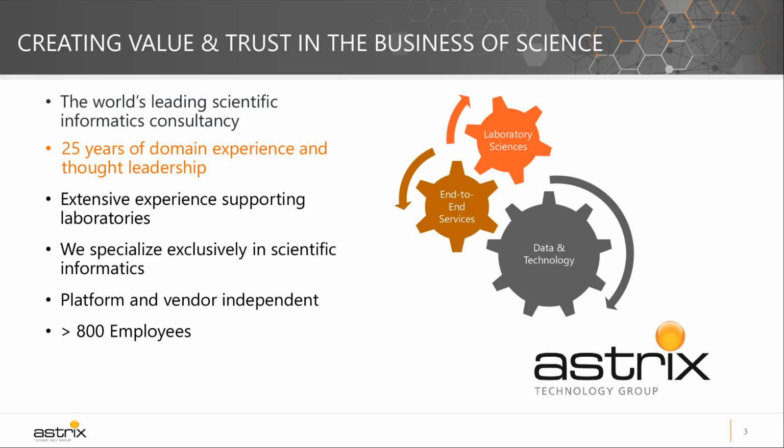And when I talk about scientific informatics, just a general definition, you can think of it as really any computer type system out there that collects, stores, processes, reports scientific data. Okay, and that could be in an R&D environment, it could be in a quality manufacturing QC environment, or even in the manufacturing area. So the systems that cover that, and there's many of them, we'll talk a little bit about that. That's what we mean by scientific informatics. As mentioned, we don't develop any of these systems. We're platform and vendor independent. We work with the majority of them out there, and we currently have about 820 employees.